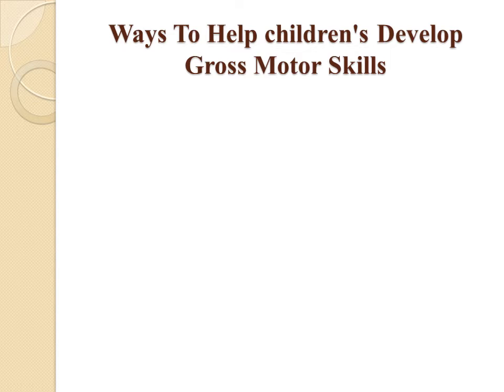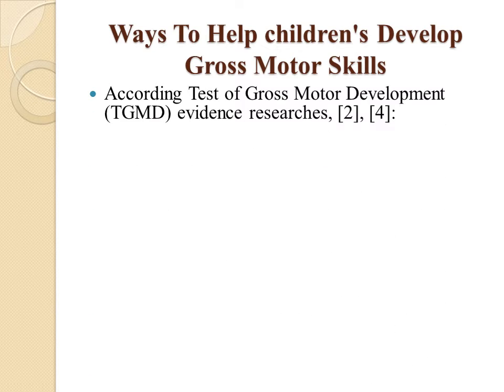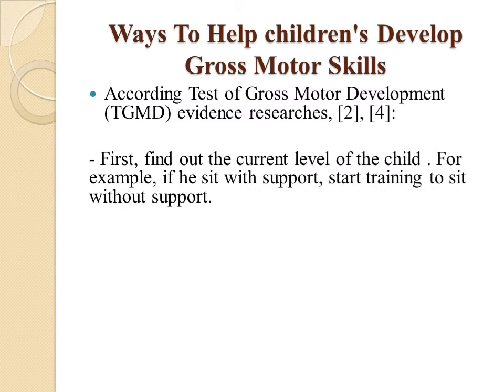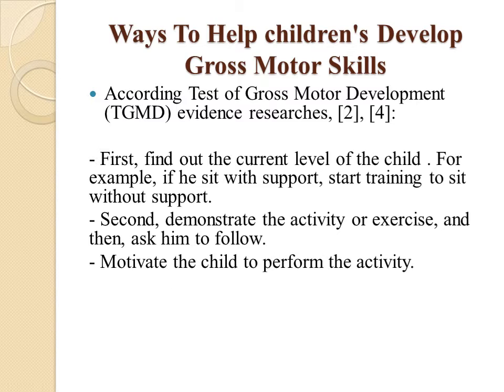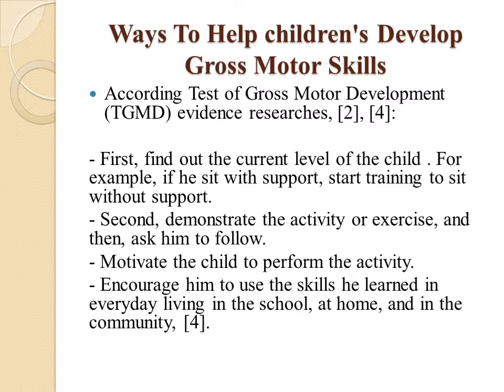Ways to help children develop gross motor skills, according to the Test of Gross Motor Development evidence research. First, find out the current level of the child. For example, if he sits with support, start training to sit without support. Second, demonstrate the activity or exercise and then ask him to follow. Motivate the child to perform the activity. Encourage him to use the skills he learned in everyday living, at school, at home, or in the community.